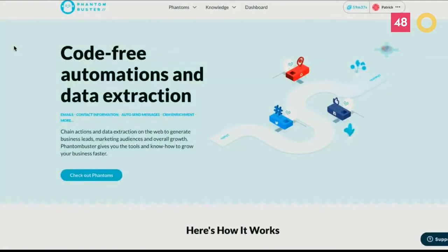Now, Phantom Buster in itself, I would say everybody that's listening, look into this. I would say it's the number one tool, or the two tools that I would recommend out of everything I show you today. Databox, I would say, is number one. Use that to track all your sales and goals. But Phantom Buster is the tool that's going to help you scale. It's going to help you with all the automated tools.